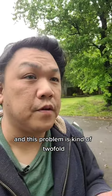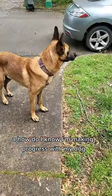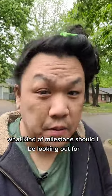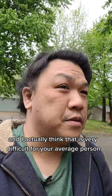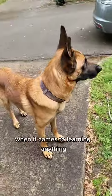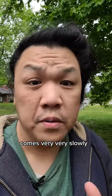And this problem is kind of twofold, but it basically revolves around this idea of progress. A, how do I know I'm making progress with my dog? What kind of milestone should I be looking out for? And I actually think that it's very difficult for your average person who's not around dogs all the time to identify progress. Because progress when it comes to learning anything, but especially with dogs, comes very, very slowly.